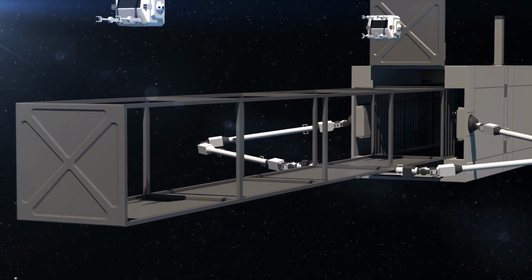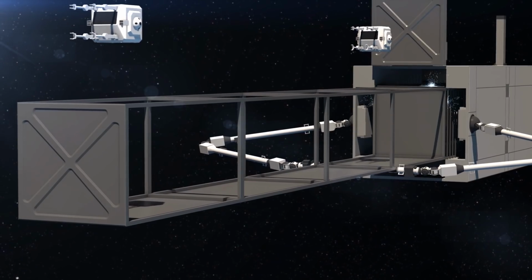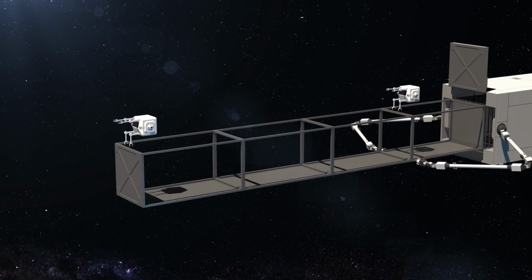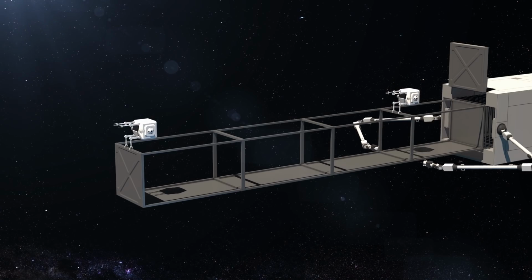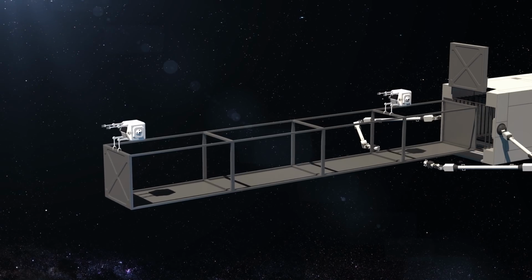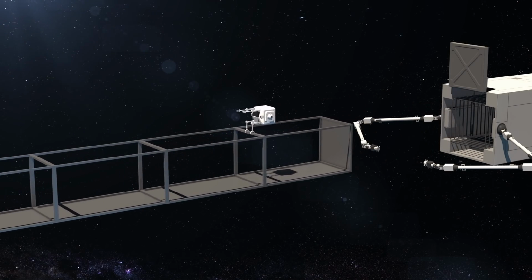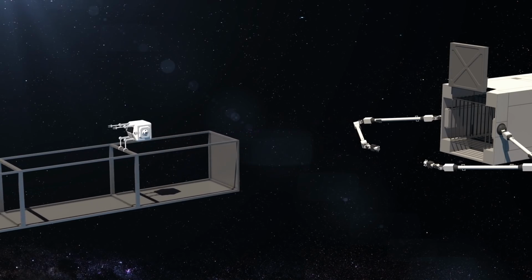Each one of these, using the default length for the spaceport hub sections, would be 7.6 by 7.6 by 76 meters with a volume of 4,400 cubic meters, almost 5 times the pressurized volume of the International Space Station at just 916 cubic meters.